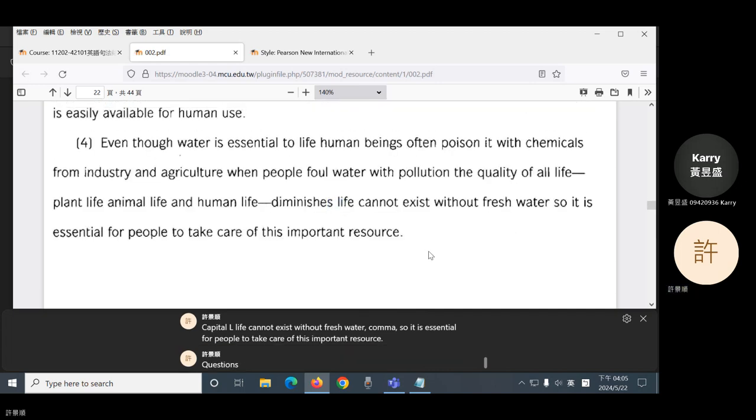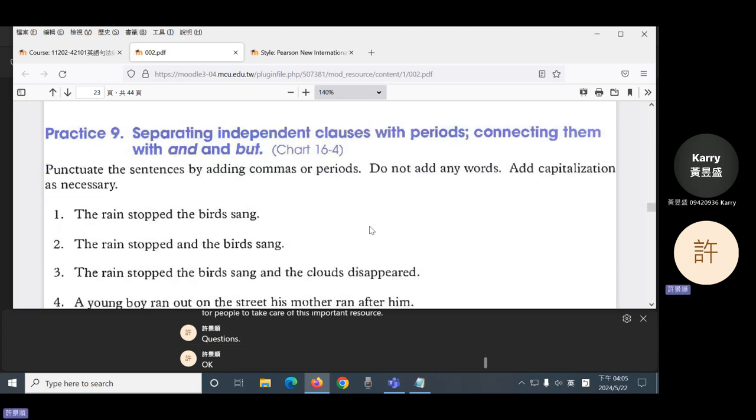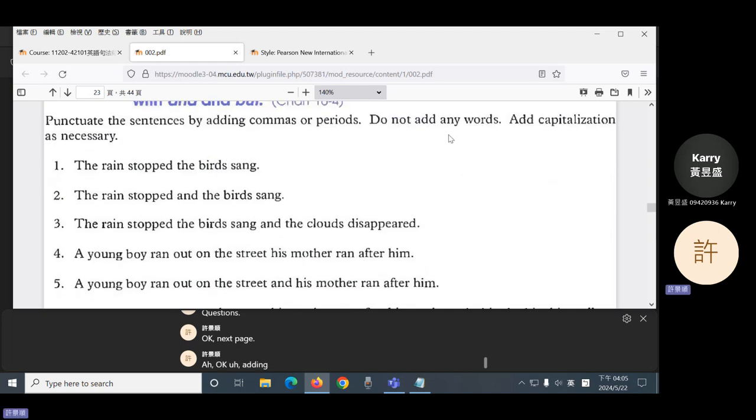Questions? Okay. Next page. Adding commas or periods, don't add words.